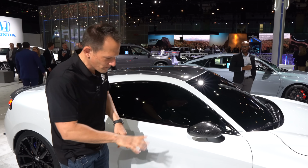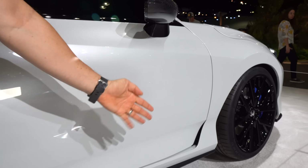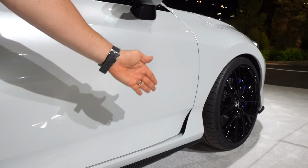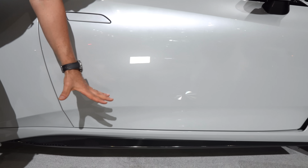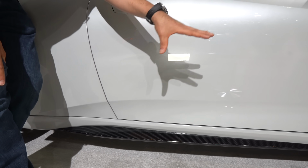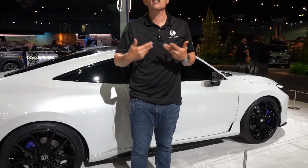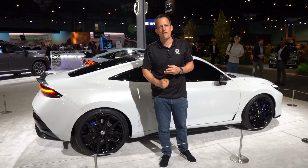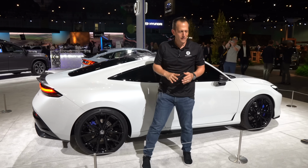But let's continue. I think one of my favorite parts aesthetically is gonna be how that flares out and that you have that functional vent right behind the front wheel. You have your side skirt extension, which yes, is carbon fiber, but remember, like I said, this could be something that is an HPD accessory that you can buy at your dealership. Just like with my Type R, you could get the carbon fiber rear wing, you could get the carbon fiber mirror caps. I could see that being available on this Prelude.